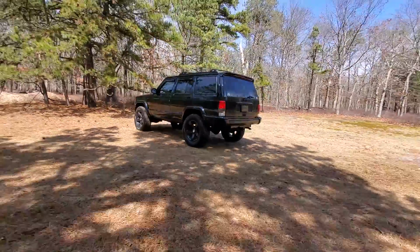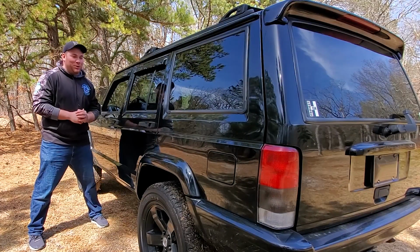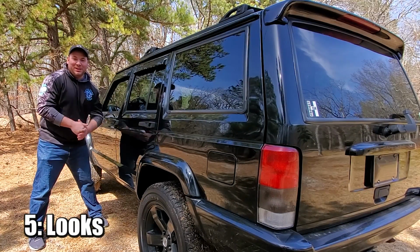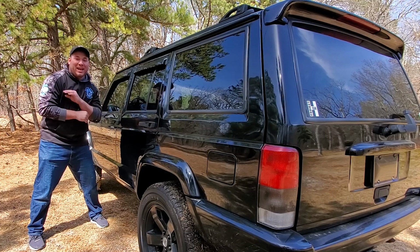So, starting off this list, counting down, number 5 will be looks. Nothing beats the look of a classic Jeep Cherokee XJ. This thing was perfect, and Jeep knew it.